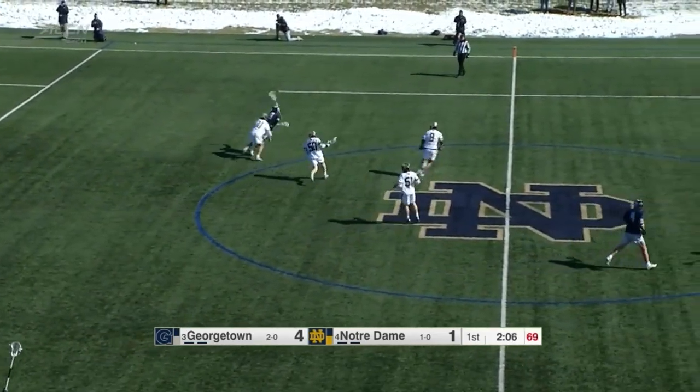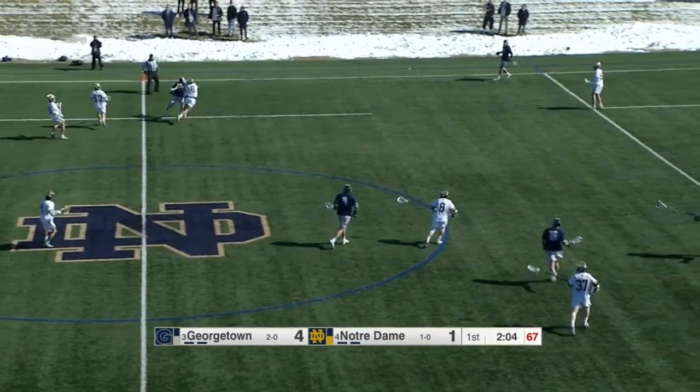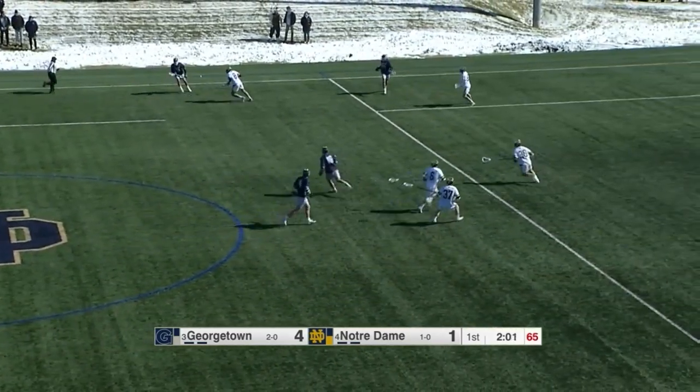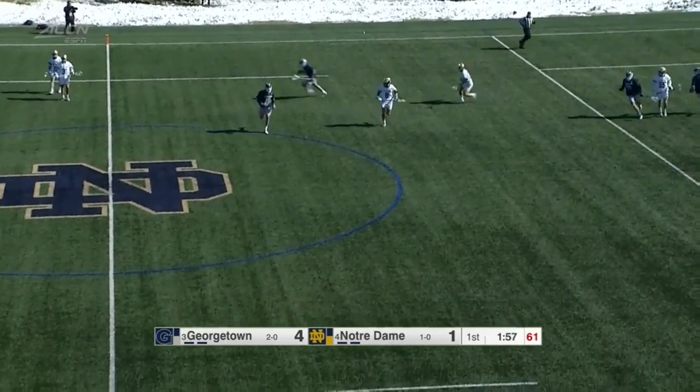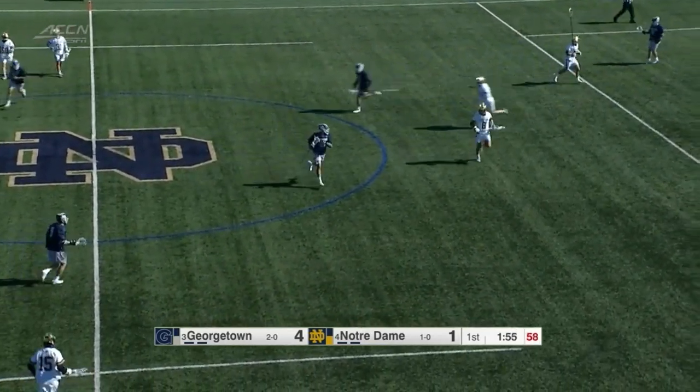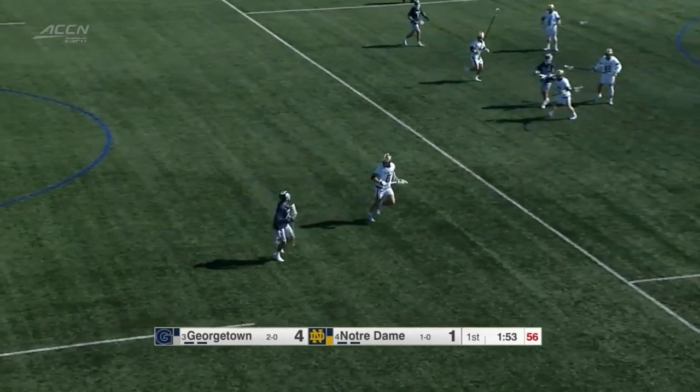The execution to get that shot is what Notre Dame wanted, but we're seeing why McElroy is one of the best. Those off-hip shots from that distance can be difficult. And not only did he stop it, but he was able to maintain the possession.